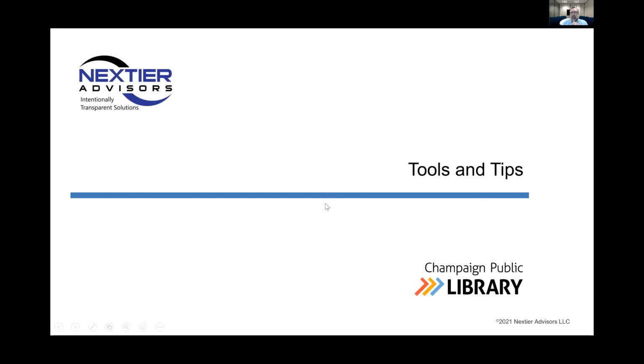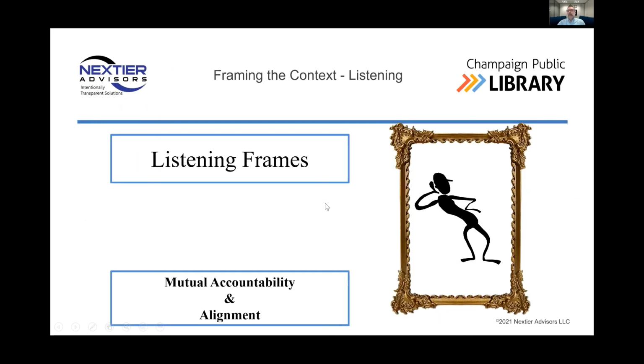And so, we talk about framing the context for listening. When we talk about listening frames, our goal here is to have mutual accountability and alignment. When I'm listening to you, I want to effectively align my understanding with what you're trying to say. I'm doing that through the things we talked about, asking follow-up questions, really trying to get to the passion and what they're trying to get to and the context of that conversation.